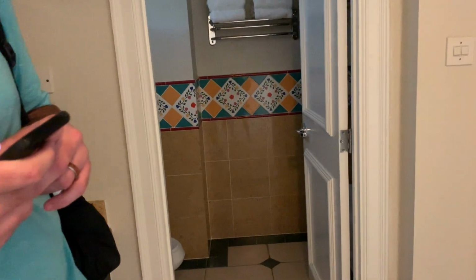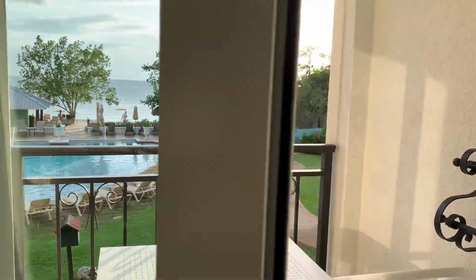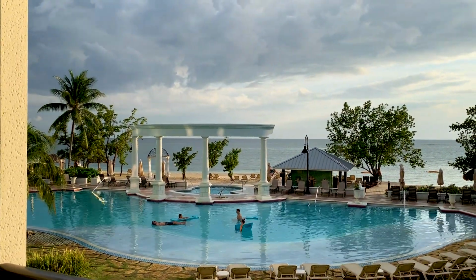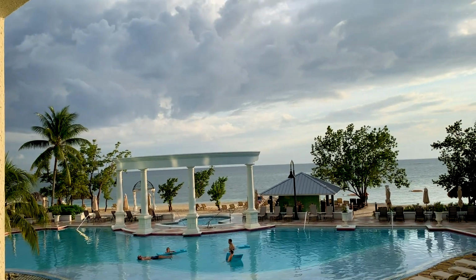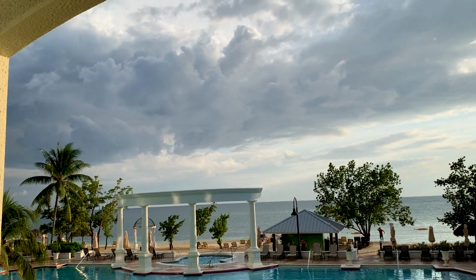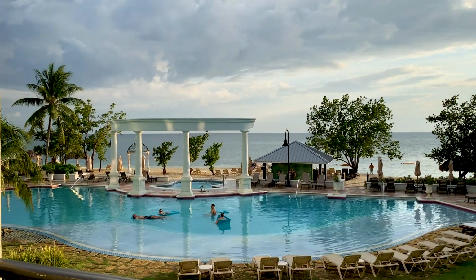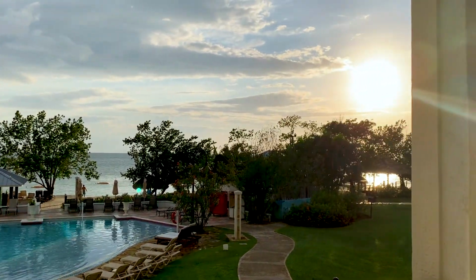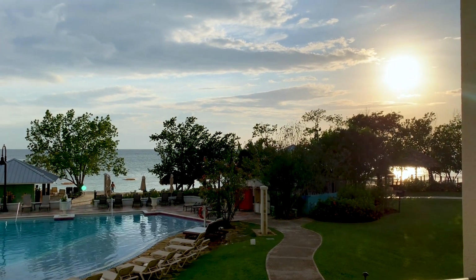Check out the room. It's really nice that all of the rooms at Sandals South Coast are oceanfront rooms. Ours had a pool view as well. Right by the ocean and the pool. It's absolutely gorgeous. It's about 6:40 here? 5:40? 5:40. We're an hour behind everyone else. So absolutely love this. It's gorgeous. Just in time for sunset.